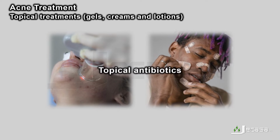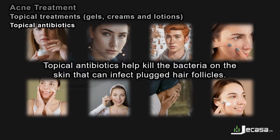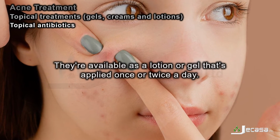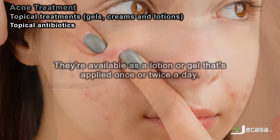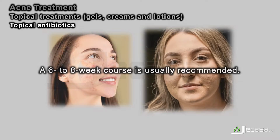Topical antibiotics. Topical antibiotics help kill the bacteria on the skin that can infect plugged hair follicles. They're available as a lotion or gel that's applied once or twice a day. A 6 to 8 week course is usually recommended.